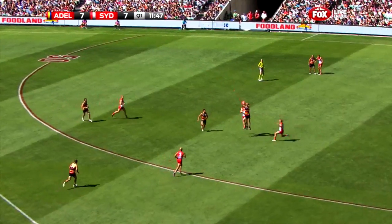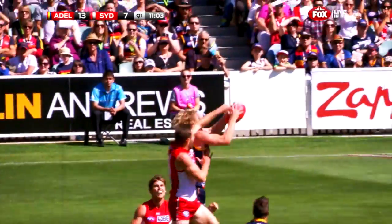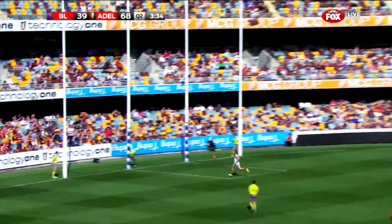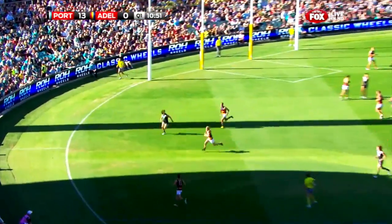Now inside 50 to Sloane. Oh, good grab. Stood his ground. You won't see Rory Sloane duck his head. Handball wasn't really necessary. Eddie gives it back out to Sloane. He gets it through. To the pocket.